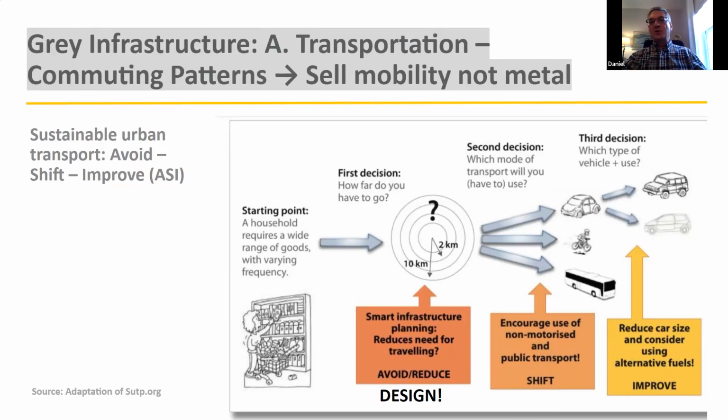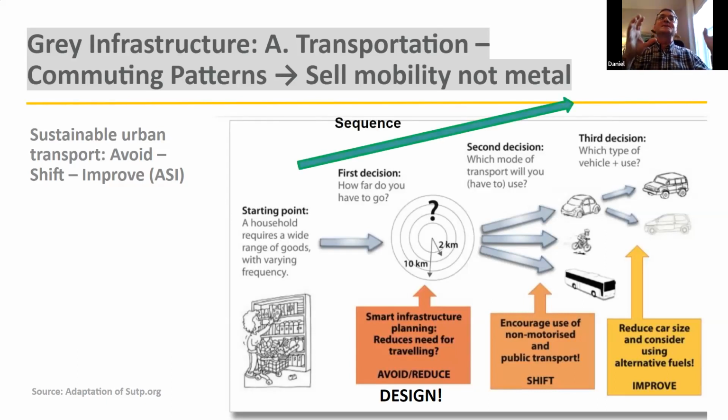When you have no other choice except to have a car, now the third decision is coming, which is which type of vehicle are you going to use, and also are you going to have fuel efficiency in your vehicle at this point. Have you noticed, I mean, one thing is a sequence here. They always say, start with the design of your subdivision first, because it's going to have a huge impact on the mode of transportation you're going to promote in your community.